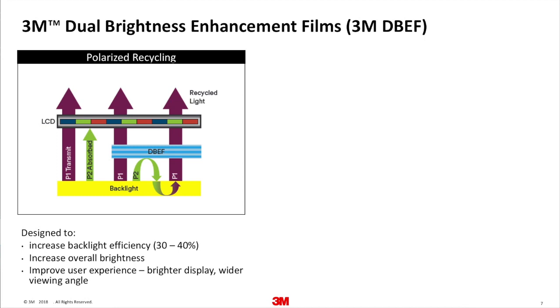brightness of that display. With DBEF in the backlight, now that unwanted polarization state will be reflected and recycled back into the backlight, where it travels through birefringent materials and has another chance to get out to the viewer. So this effect can increase the display efficiency by 30 to 40%, as well as brightness, and improves user experience and view angle.